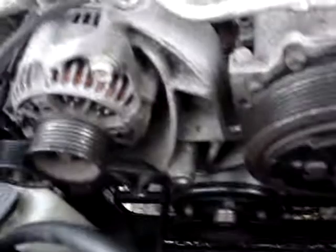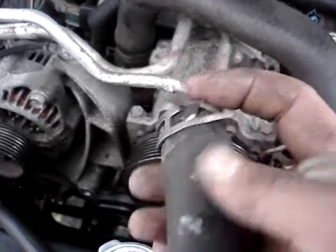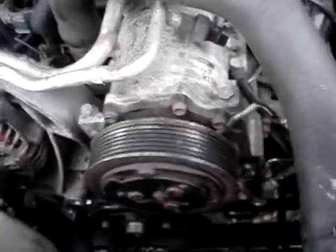It was an easy job. The biggest clusterfuck was this heater bypass hose. Getting it off was quite the clusterfuck. It has these spring clamps on it, like this, and to work those suckers off on old hoses was just a royal pain in the ass. So, yeah, I'll show you.